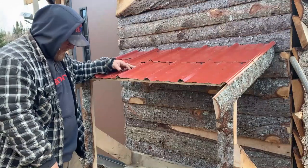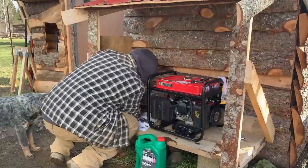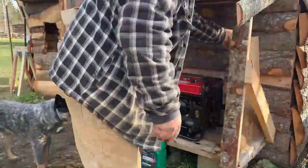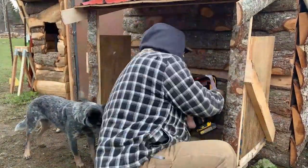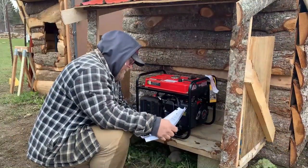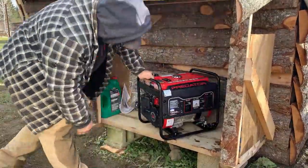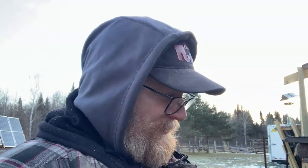Get started on that generator and let's get that thing running. So now we have the generator up and running. And it's been running for a few days, and we figured out exactly how we're going to keep everything warm. So let me show you what we've got going on.